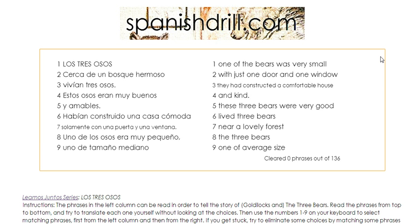The first entry on the left, number 1, Los Tres Osos, is the title of the story, and after that follows the entire story in order, broken up into phrases. So as I'm working through this quiz, I'm actually reading the story and translating it. Los Tres Osos I've already selected, so let me find a good translation of that on the right.